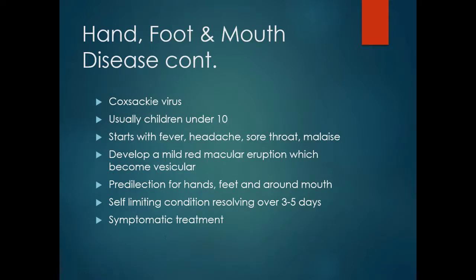Hand, foot, and mouth disease is caused by a Kawasaki virus and usually affects children under the age of 10. It may start with a fever, headache, sore throat, and tiredness, and the child will develop a mild red macular eruption which becomes vesicular. There is a predilection for the hands, feet, and around the mouth. This is a self-limiting condition which resolves over 3 to 5 days, and all that is needed in this situation usually is symptomatic treatment.